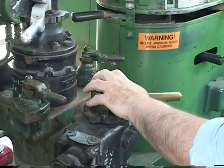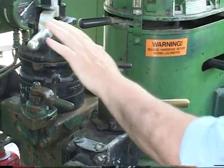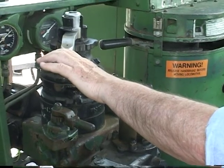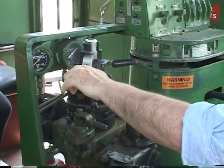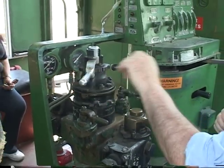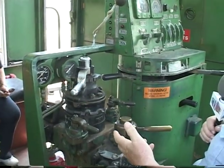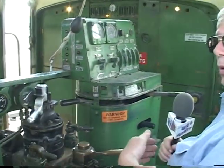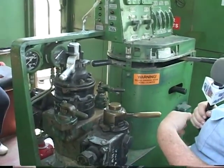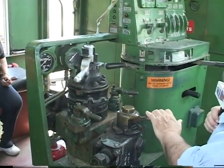This is called the independent. This only works the engine brake. This is the train brake or the automatic, or we call it the big air. And what this does is it puts a charge into the cars that we might be hooked up to because you want to control the slack. If you only use this brake and you had 25 cars behind you, those cars will smash into each other and push the engine forward. So you combine the use of the automatic with the independent.